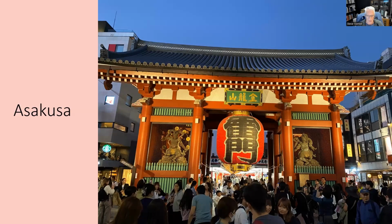Also, not far from that area is Asakusa. This is one of the gates there. It's another very, very big tourist area. It was the same day that we went to Ueno and the pigment paint shop, and we were with Sho. He was sort of showing us around, and because it was so close, we thought we'll go here.